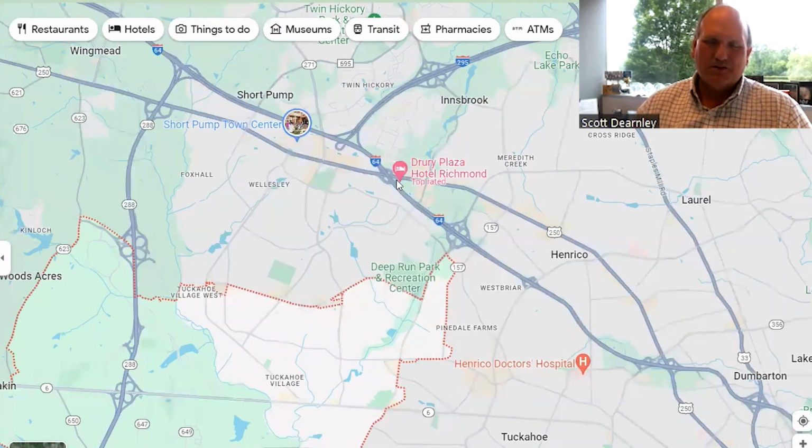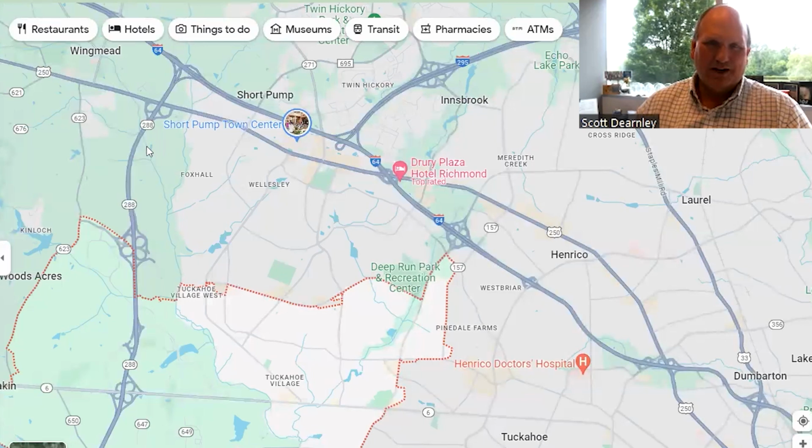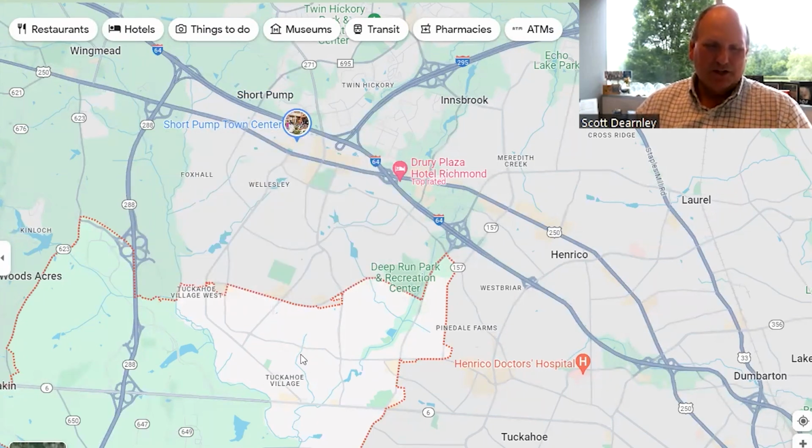So there's a movie theater in here. There's so much. There's a right here at 288 and 64. There's the Drive Shack, which is basically like a Top Golf. That's so much fun. There is just a lot to do. The west end of Richmond is convenient. Short Pump, it's convenient to so much. You've got dining, you've got shopping. It's just a wonderful location.